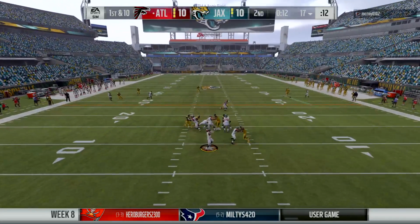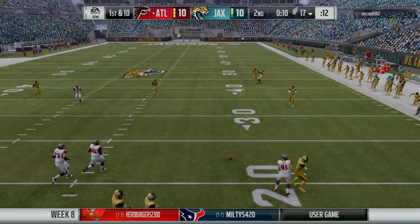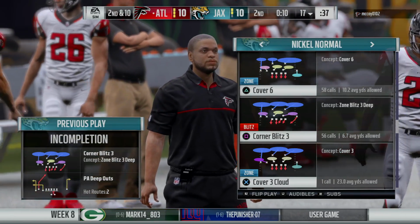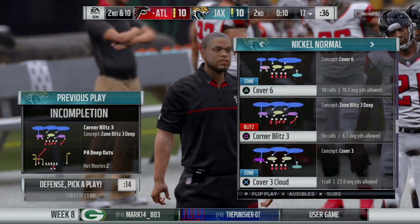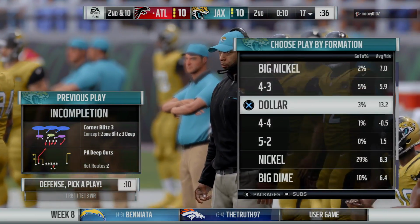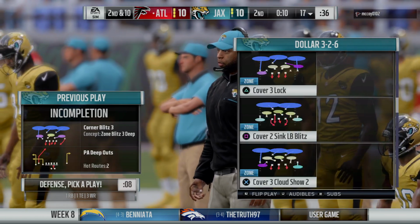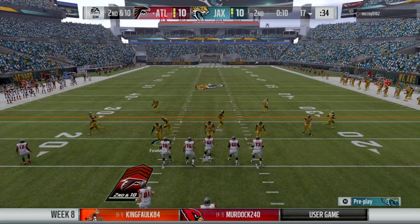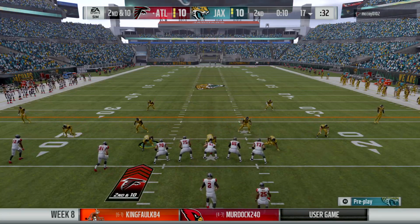After the interception, here's Ryan. And that's incomplete. Clock stops with 10 seconds left. An incomplete pass on first down. That leads to a 2nd and 10.